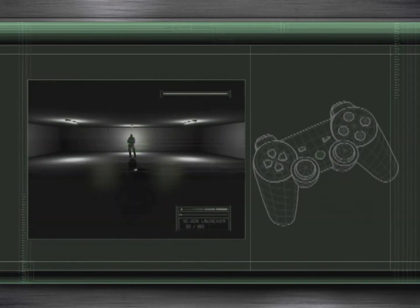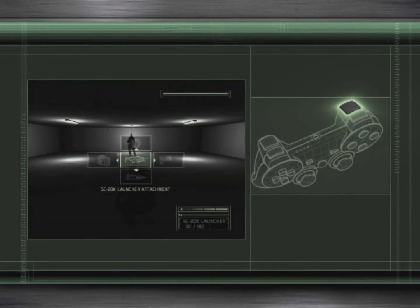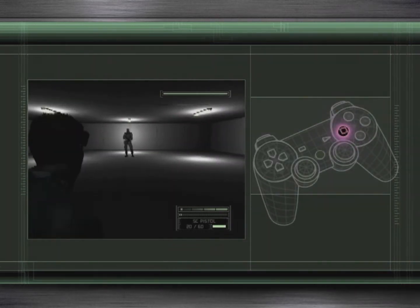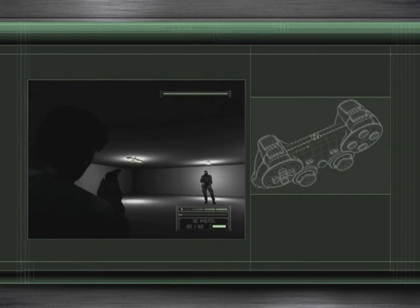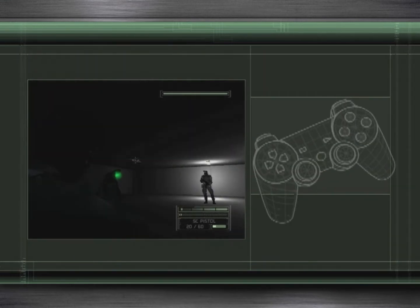The SC prototype pistol fires 5.7 by 28mm rounds. The SC pistol also mounts the new OCP that can temporarily and silently disable most electrical devices, including lights.